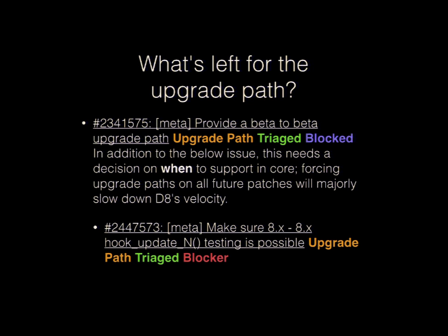I did this in the wrong order. But anyway, what's left to support an upgrade path in core is basically two things. One is we need to make sure that we can automatically test upgrade paths. That's an important part of ensuring data integrity. So anytime a core patch adds an upgrade path, it's a requirement from a core process point of view that it also has automated tests to back up that it can work.